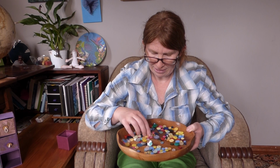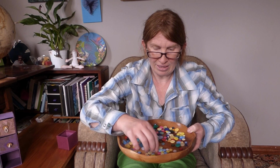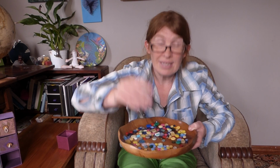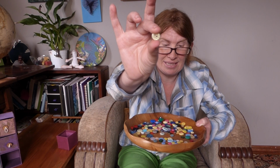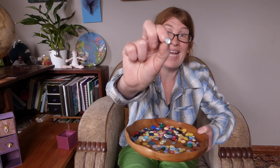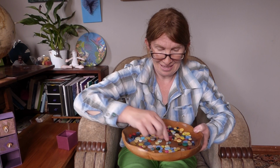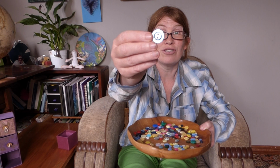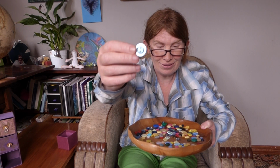Where is a cloth button? Let me see if I can find. Oh, there we go. There is a cloth button, and this one is a glittery button, has glitter on it. And this one is a pearl button, and there were buttons with a large circle around a small circle.